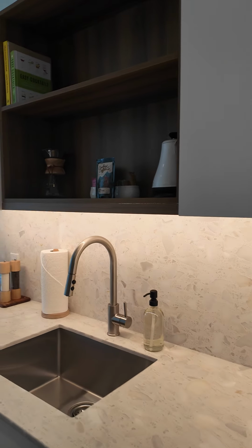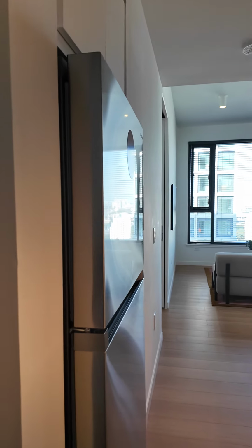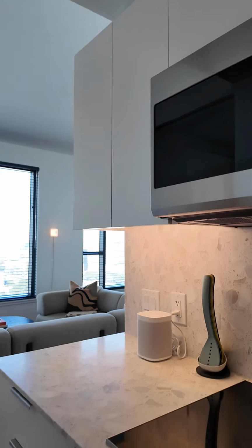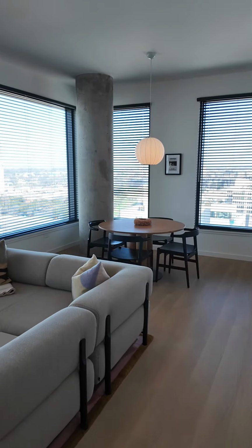Look at this beautiful kitchen. Isn't this just gorgeous? Love this kitchen detail. This 2-bedroom is stunning. You're gonna love what you see here. Isn't this delightful? Really modern, high-end appliances. This is a European kind of Scandinavian feel.